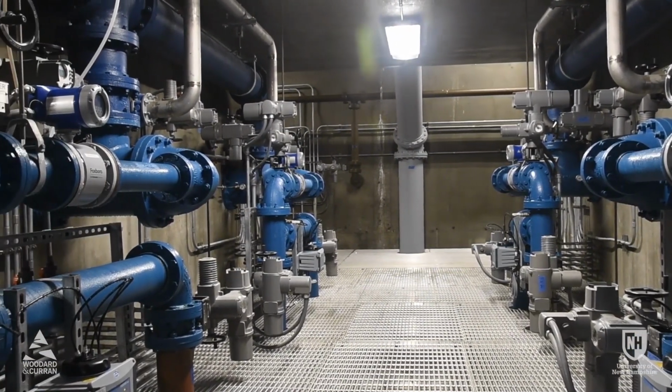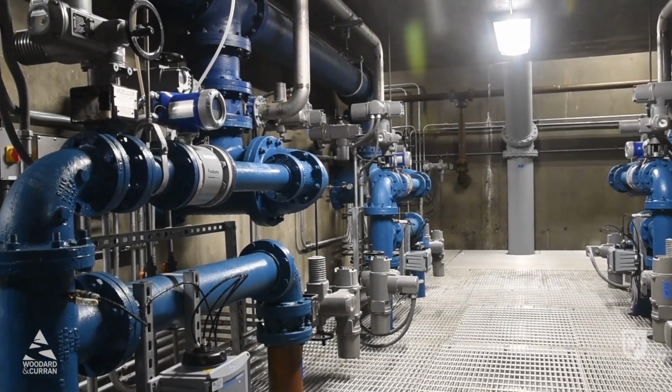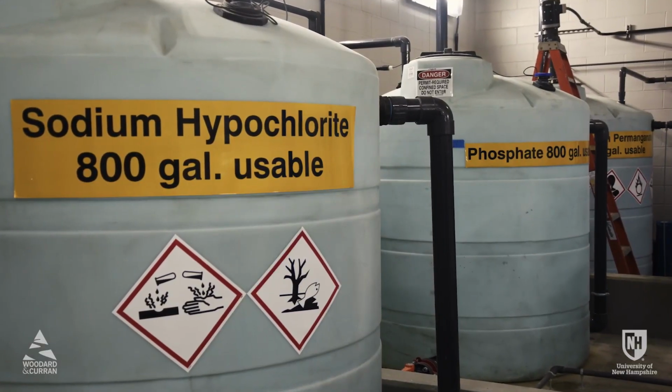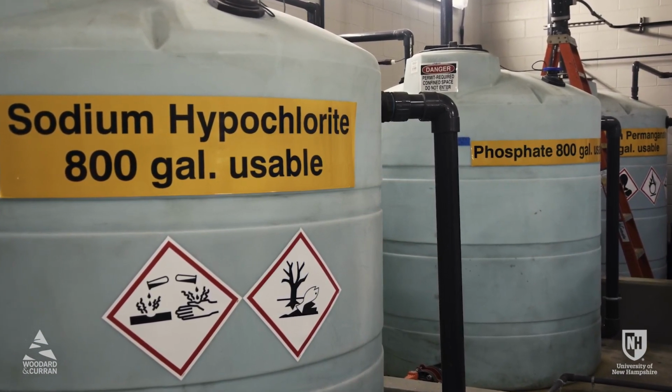At this point in the process, the water is very clean. However, treatment plants processing surface water add a disinfectant to provide additional protection against bacteria, viruses, and other pathogens. In this case, sodium hypochlorite is added after filtration and prior to water entering the chlorine contact tanks.